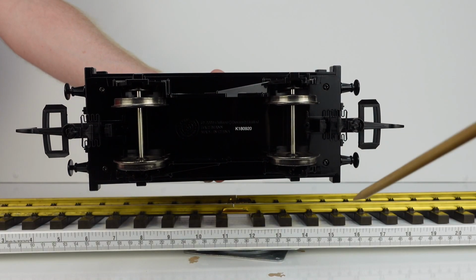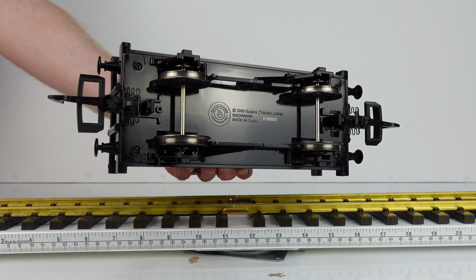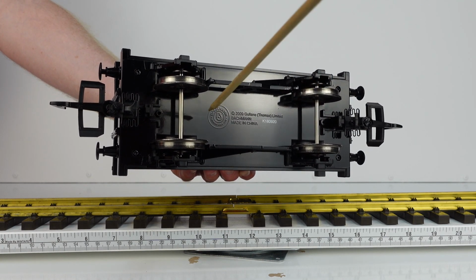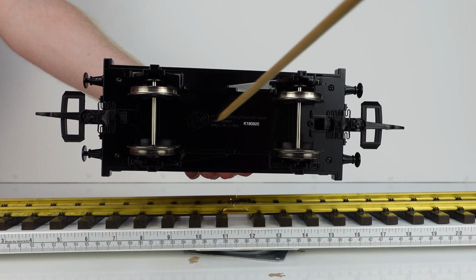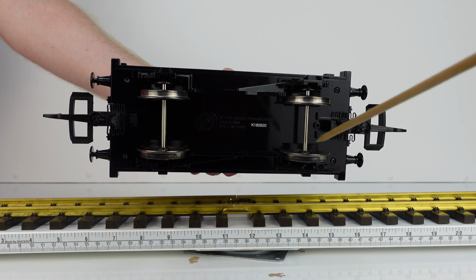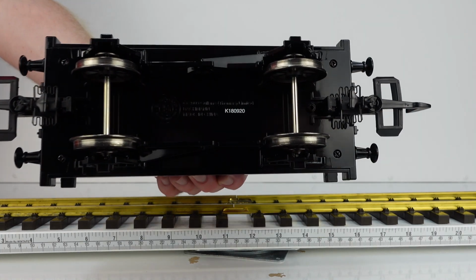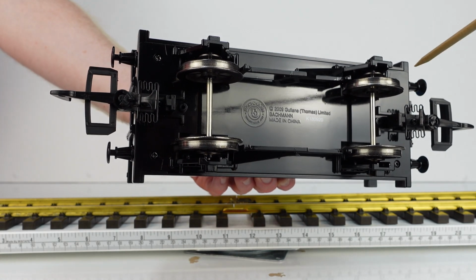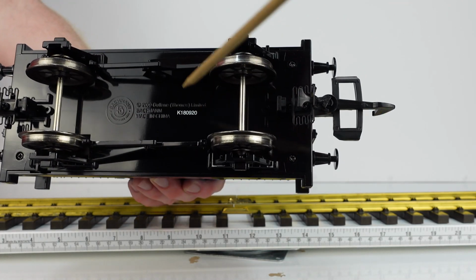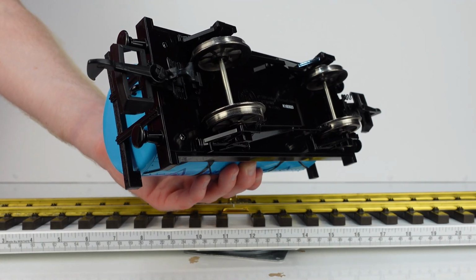Yeah, on these Bachmann G-Scale Thomas the Tank Engine and Friends Universe cars, there's not a lot of model detail down here, something that would be true to a real car. It's all pretty much just smooth plastic. But you've got your Bachmann stamping down here with the part number, which is pretty consistent across the board with these Bachmanns. But you can see the metal wheels, and you can see some of the details from the structures, mostly appreciated from the side.